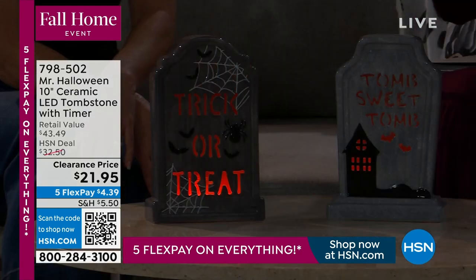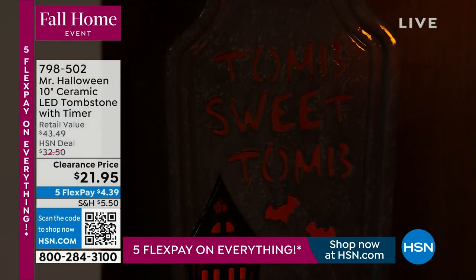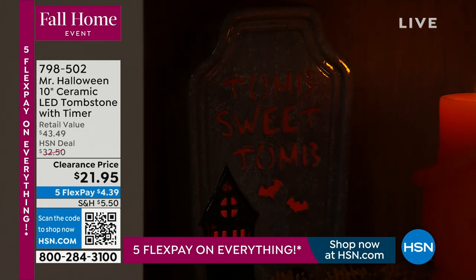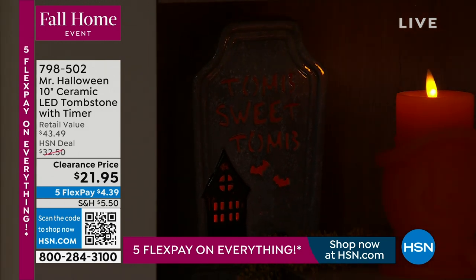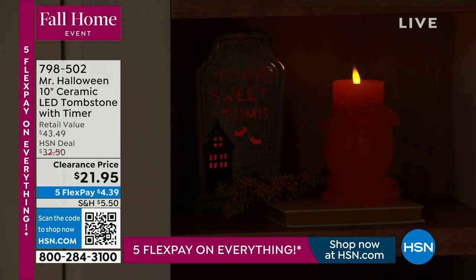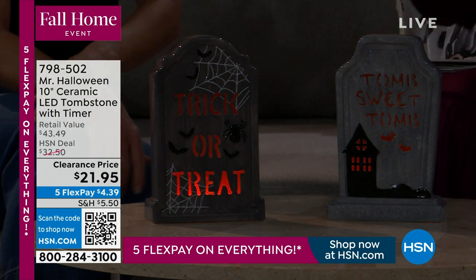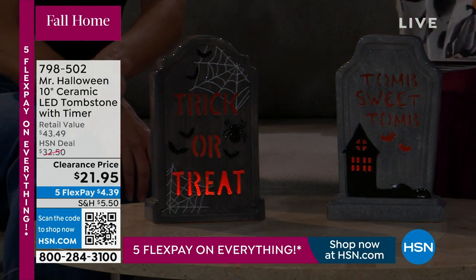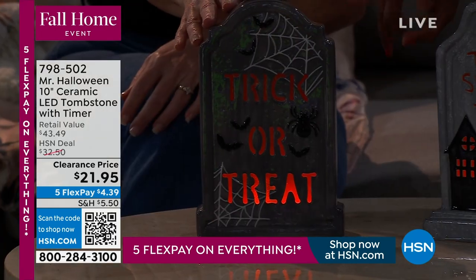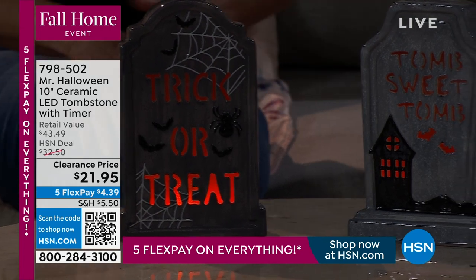Right. So all you're deciding is, do you want to go trick or treat or do you want Tomb Sweet Tomb? I like them both. I do too. If you like a kind of scary, creepy Halloween decor, you can totally have a good time with these. And because they're on clearance, and the retail value is about double, you could actually get both of these and still spend what you would have spent if you were going to pay for one of them at retail. Oh my gosh.